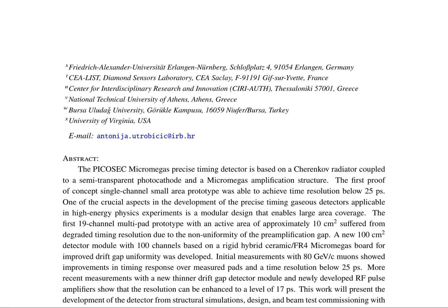Initial measurements using 80 GeV muons revealed improvements in timing response across measured pads, achieving a time resolution below 25 picoseconds. Recent advancements include the introduction of a thinner drift gap detector module and newly developed RF pulse amplifiers, leading to further enhancements in time resolution, reaching levels as low as 17 picoseconds.